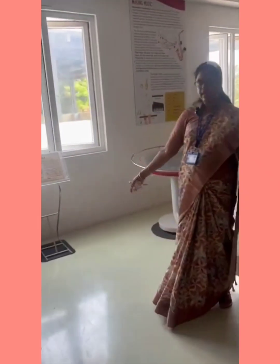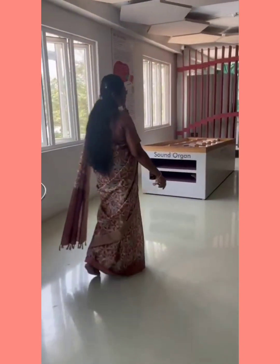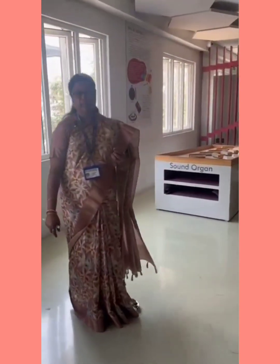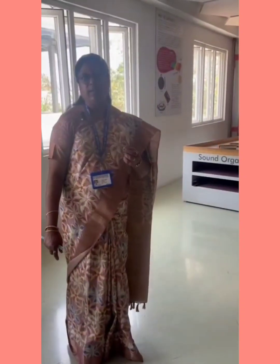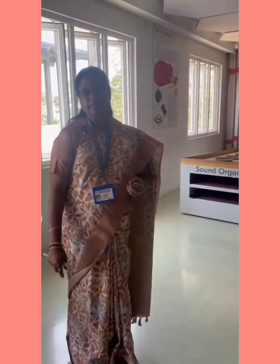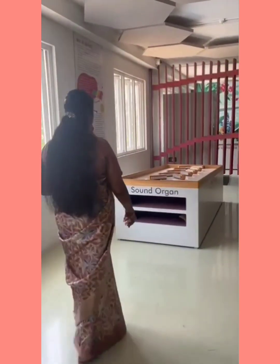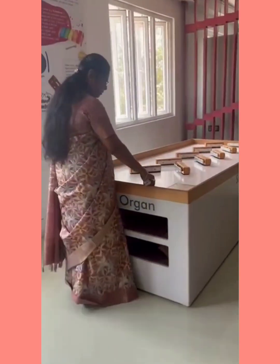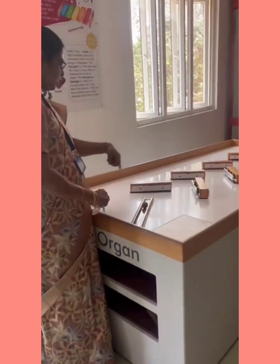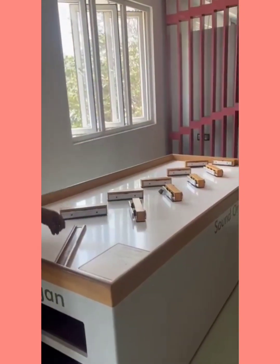Here is the rain table, and the next is the sound organ. The concept of sound is that when the object size is small, the pitch will be higher, and when the object size is big, the pitch will be lower. This is the concept of sound. The sound organ is similar to the xylophone. The rods are of different lengths, which create different sounds.